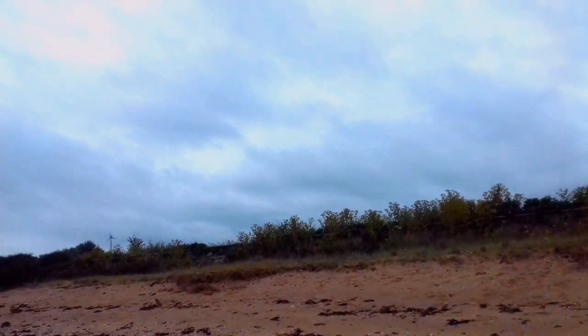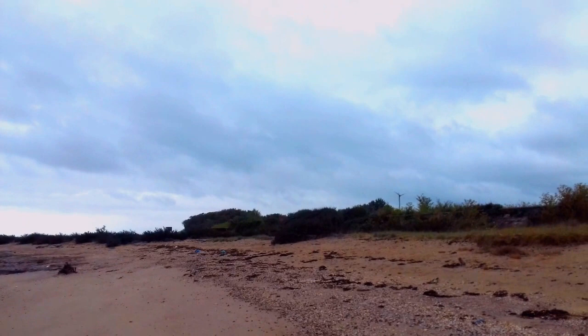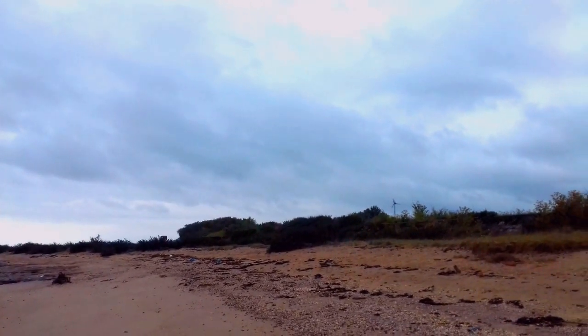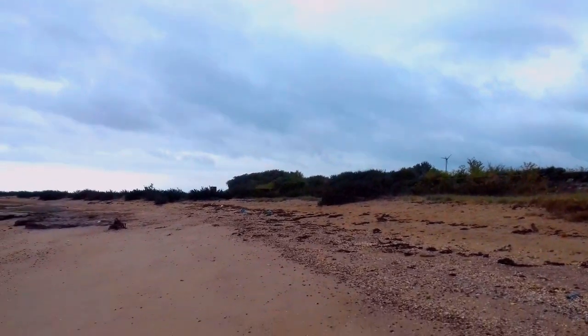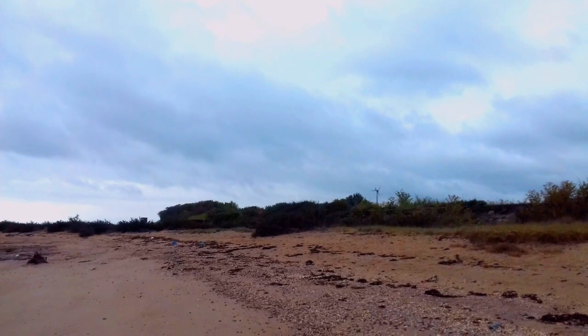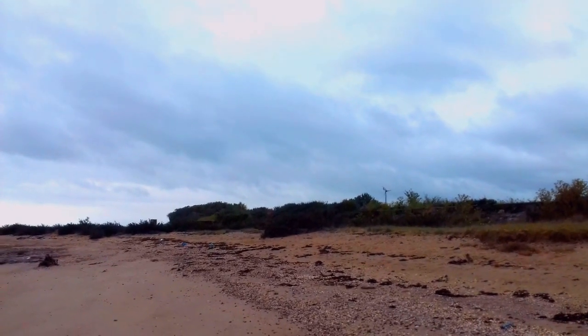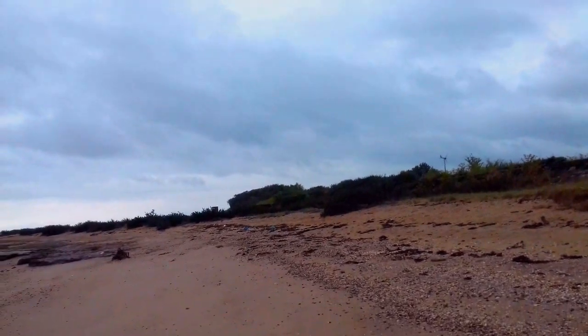And basically, what we're going to do on the way back to the car is pass St Peter's on the Wall Chapel. That was built with stone from the ruins of the Othona Roman fort, and that's probably the most famous building around here. It's quite an iconic landmark, especially of Essex and East Anglia, so we're going to show you that as well.